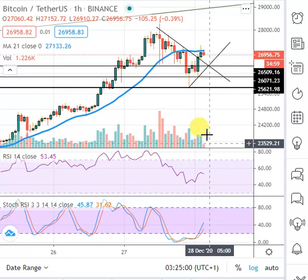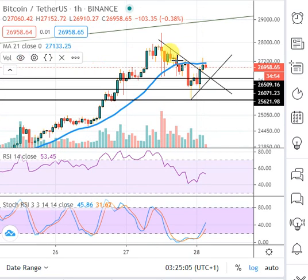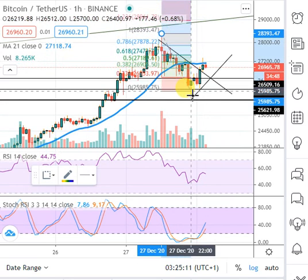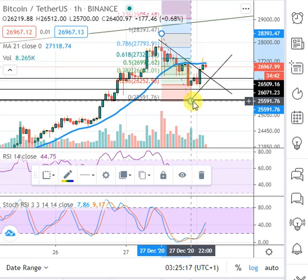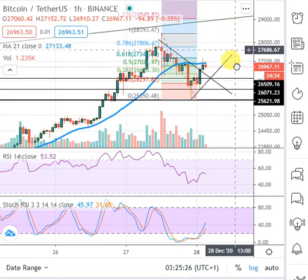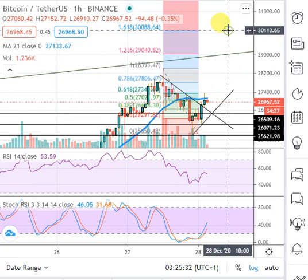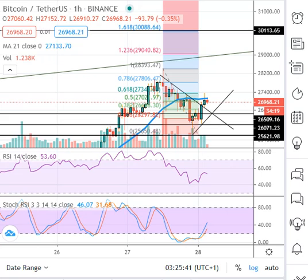Let's make a fib, let's use Fibonacci. If we take a move from this top down to this low, let's go to our 1.618 extension. That gives us 30,000. That should be your target. That's your T1.